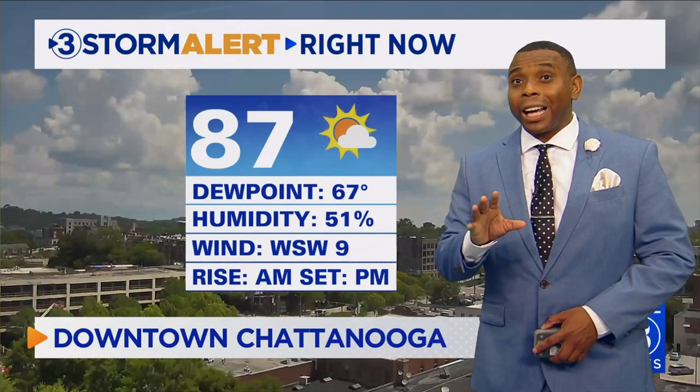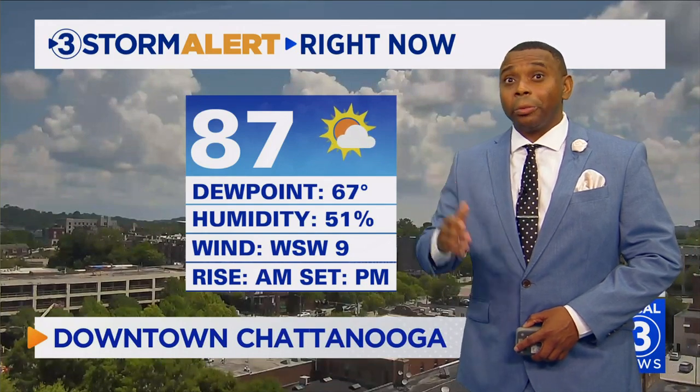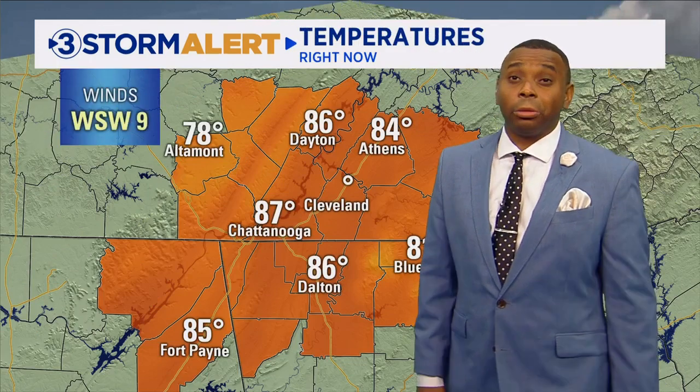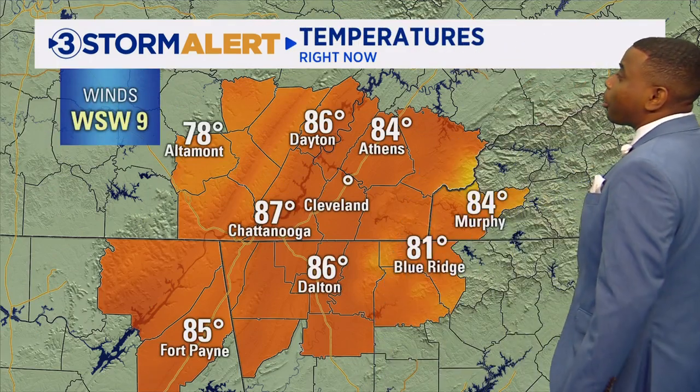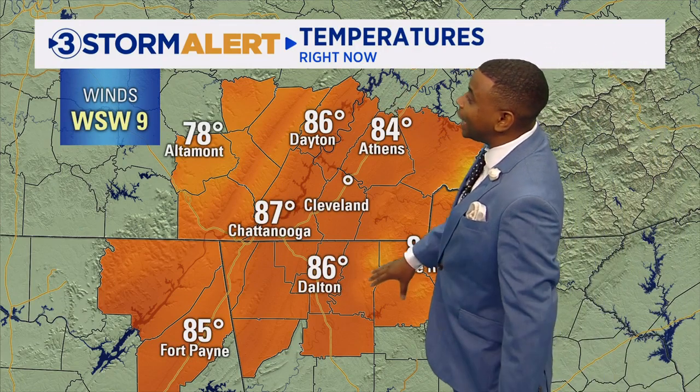That's kind of what I'm forecasting as a high temperature. So we'll see if they have to bring that down or bring it up a little bit, as we're already at that 87, but those clouds are building up. So we're hoping to see some rain develop here fairly soon. 86 degrees in Dayton, 84 degrees in Athens and Murphy, 81 in Blue Ridge. We've got 78 in Altamont, 86 in Dalton, and 85 degrees currently in Fort Payne.